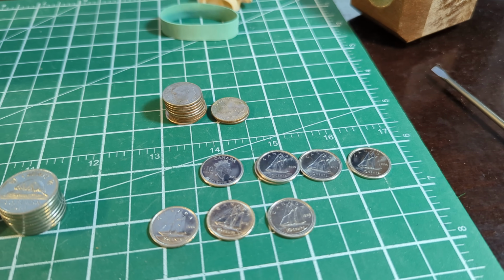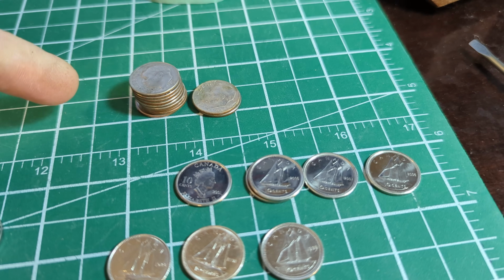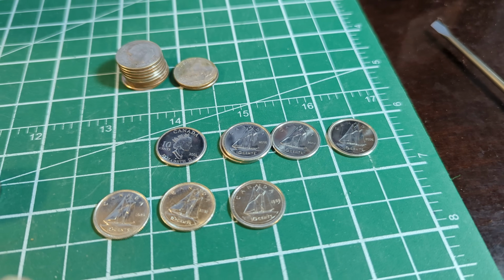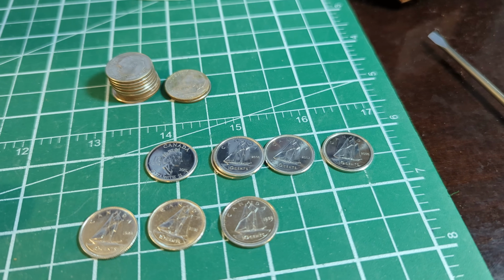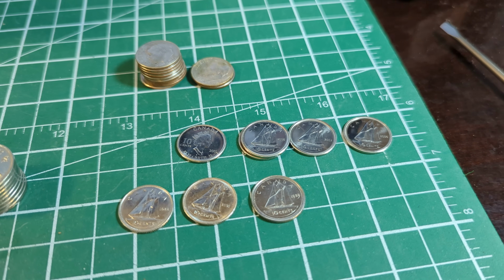All right, well, I was hoping that we were going to get some silver. That just wasn't going to be the case, though. In the dimes, we got 12 from the US. Got a bunch of really nice ones from the 80s, the 90s, and the early 2000s that I'm going to hold on to that were in great shape.